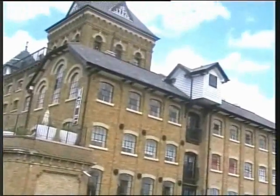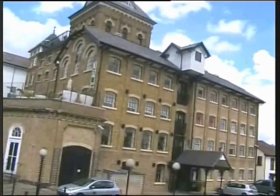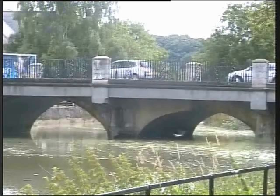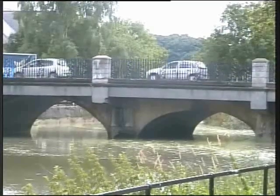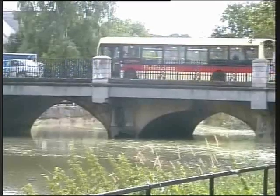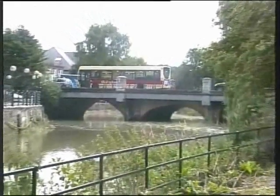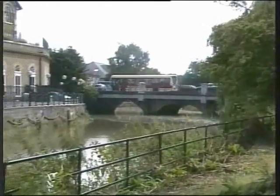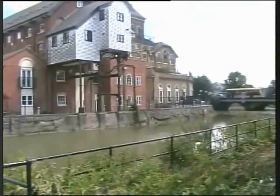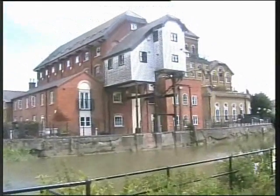Today it's turned into flats and apartments and is privately owned by individuals. But at one time this was a thriving concern. This is the bridge that the barges had to negotiate. As you can see, there's not a lot of room, and once on this side, the mill side, after discharging their cargo, they could turn round. Again, the bay at the end here would have been much larger and not overgrown like it is today.